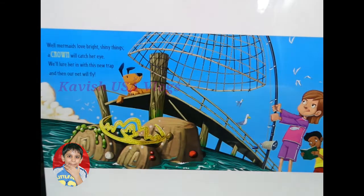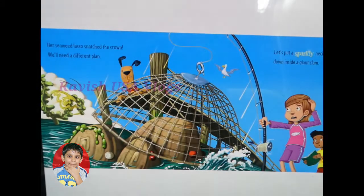Then we'll net it with the fly. For the seaweed lasso, catch the crown. We'll need a different plan.